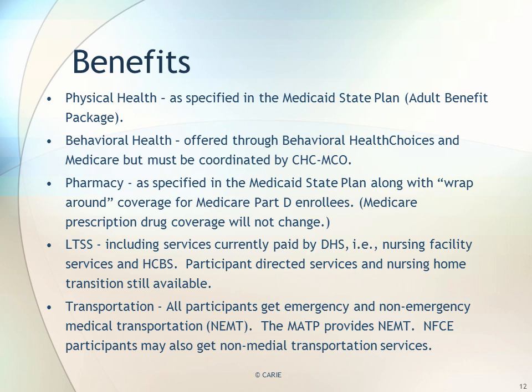The benefits. So the benefit package, all the physical health for those that only have Medicaid is going to be the same as what they're getting under Health Choices now in the state plan. And behavioral health is offered through the Behavioral Health Choices program, and this is a new benefit for older adults in the aging waiver and for people in nursing homes. And again, we'll talk shortly about that.